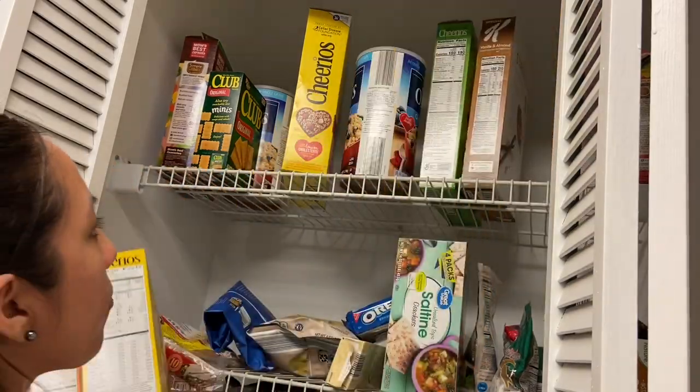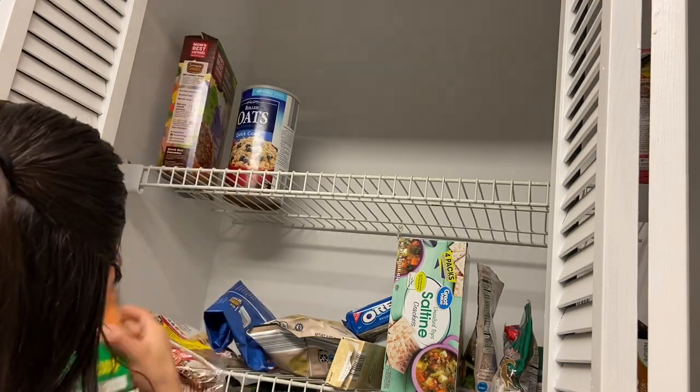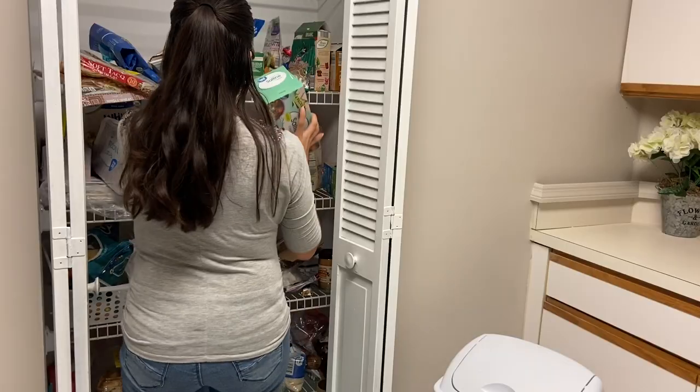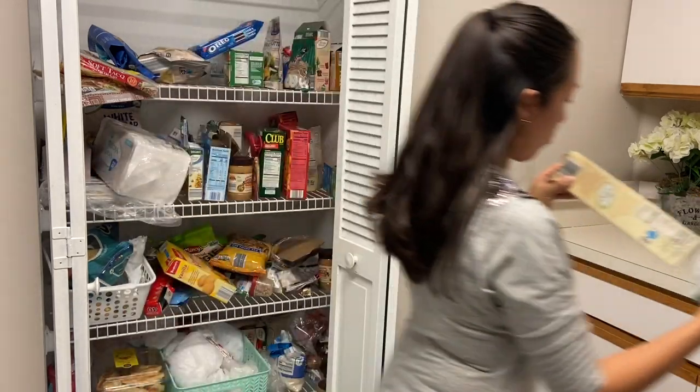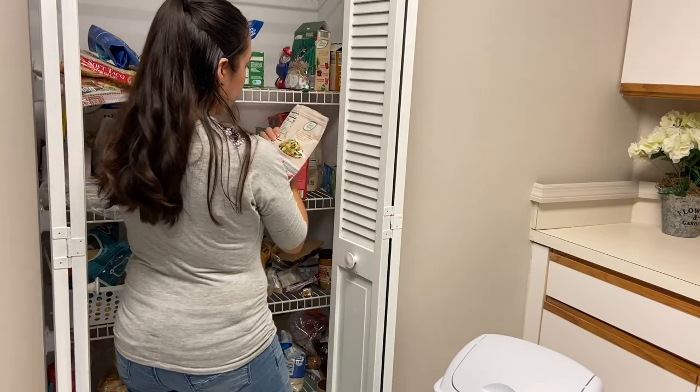First, what I'm going to do is clear out everything so I can see everything that I have and categorize it too. I'm also going to check the expiration date and toss out anything that has expired or that is old.